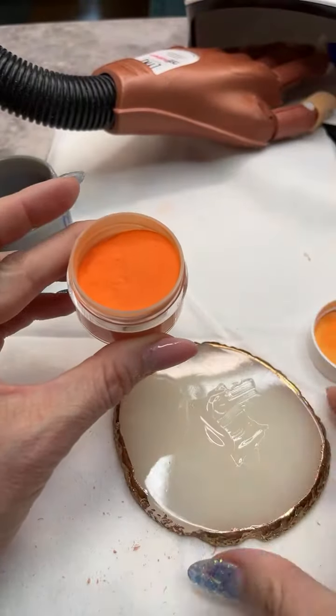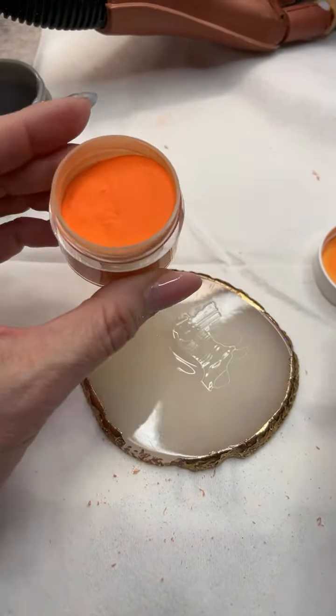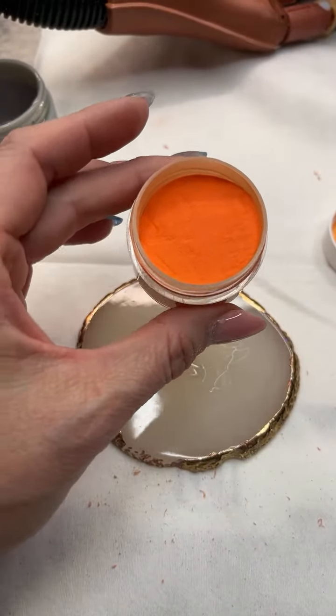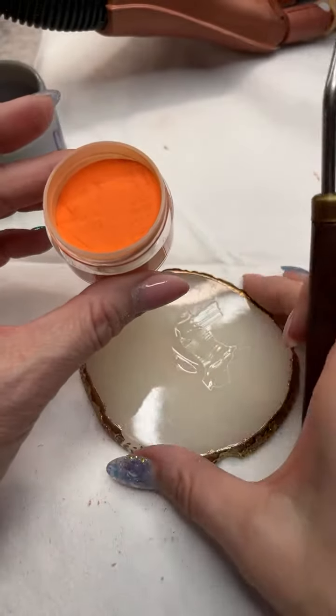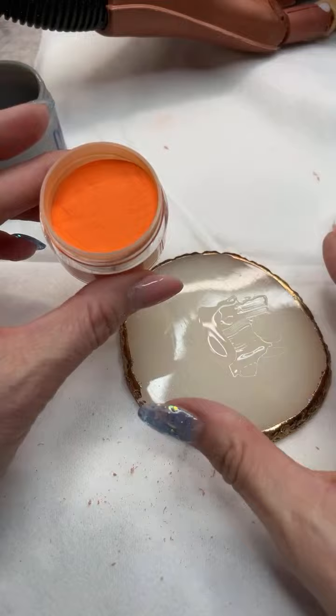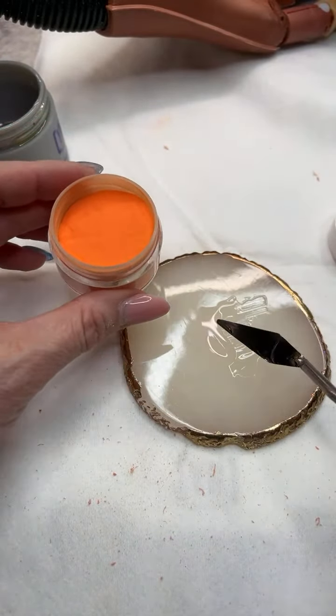I'm loving this color for Halloween, you guys. I'm starting to see all those little spooky things out there for Halloween, and that's kind of what inspired our nail today. But when you are mixing that slick pour acrylic powder with your hard gels, a little bit goes a long way. So don't just dump a whole lot of this onto your gel.